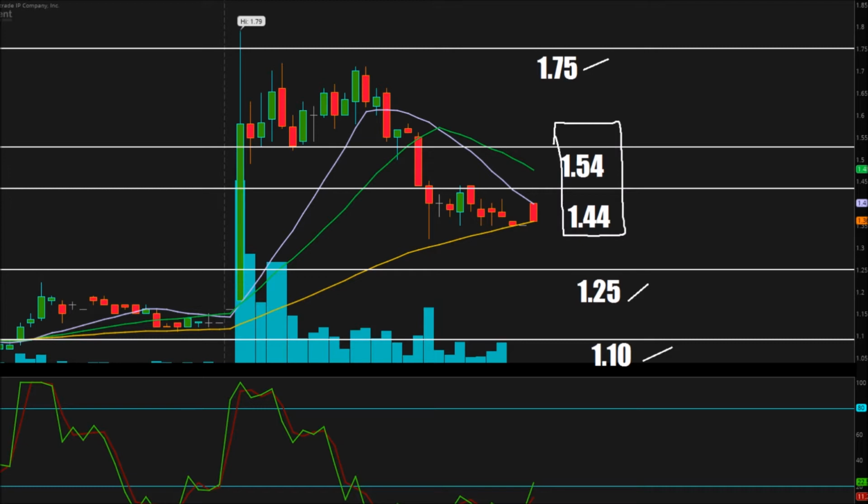So still a wonderful day for Net Element, especially considering the fact that it's been in a downtrend since 8/15, so that would be July 15th. And now it's pushing back up out of there. So July 15th, it really sold off pretty hard. It was trading at a range between about 215 and 230 for quite a while before that happened.